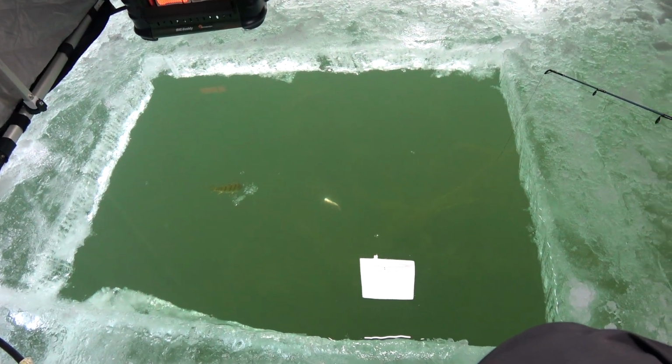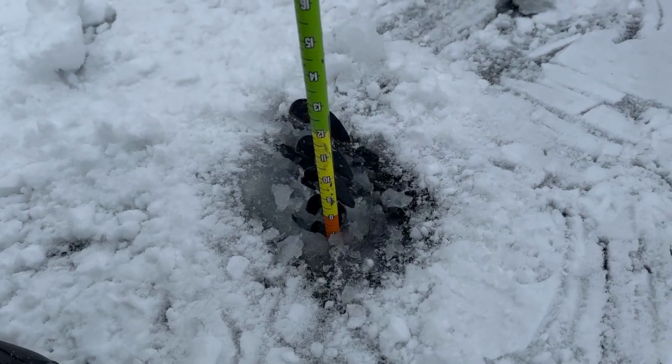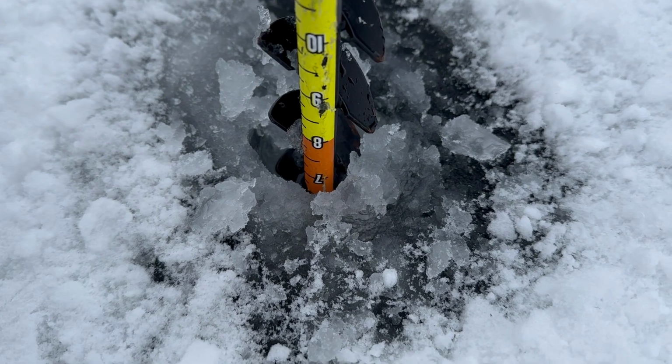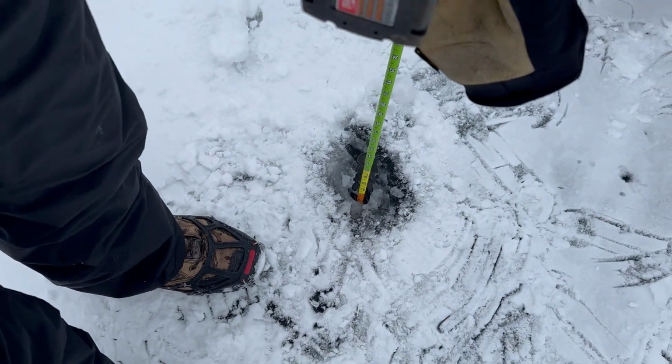It's early December and we're starting to build a little bit more ice in the bays. We get started by talking about the ice conditions. Currently, what I'm finding in the bays and the areas that I'm fishing is about 6.5 to 7 inches of ice. Last week I was seeing about 4.5 to 6 inches, so we're building a little bit of ice, but things aren't moving really fast at this point.